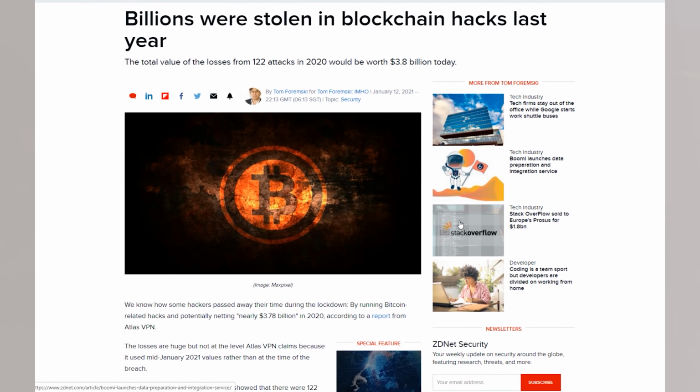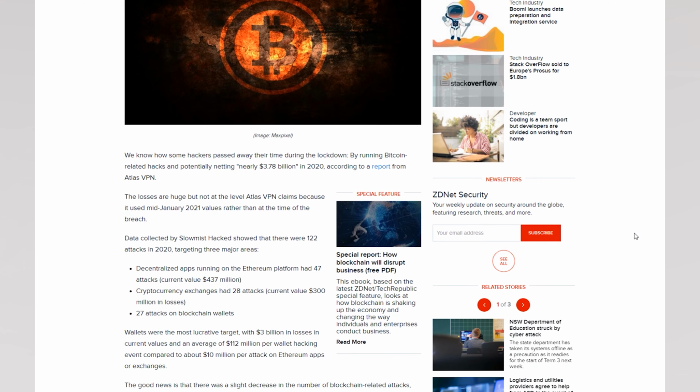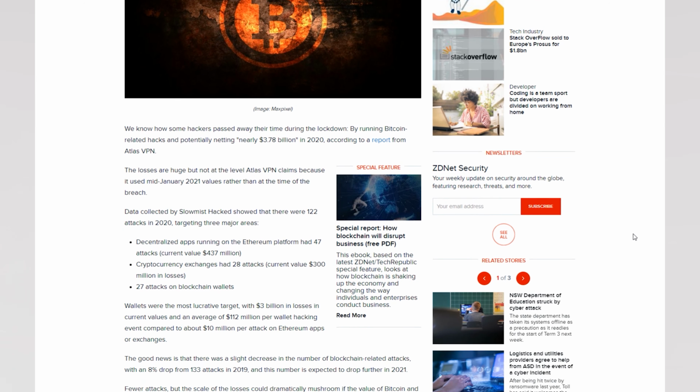And this is actually pretty important to be thinking about because in 2020 alone, there were 28 different major hacks of cryptocurrency platforms, losing investors over $300 million in crypto. So if you're interested in pursuing a cold storage wallet, where do you even start and which one is best?